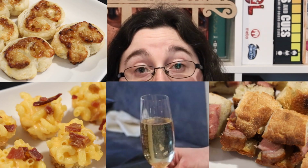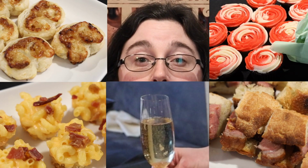We did Lady Leona's Last Wishes before, and we're going to do a similar thing, except we're even going to up it a little bit because we're going to make 3 appetizers, 1 cocktail, and 1 dessert. We're going to make macaroni and cheese bites, onion and gruyere Palmiers, little steak sandwiches, a Chicago cocktail, and fancy rose cupcakes. We've got a lot of work to do, so let's get started.